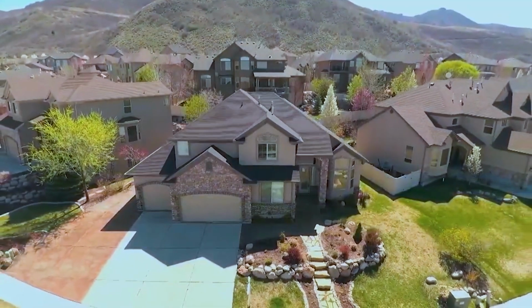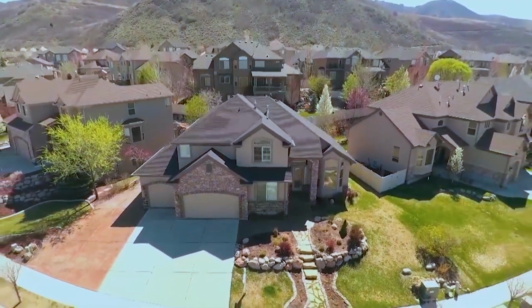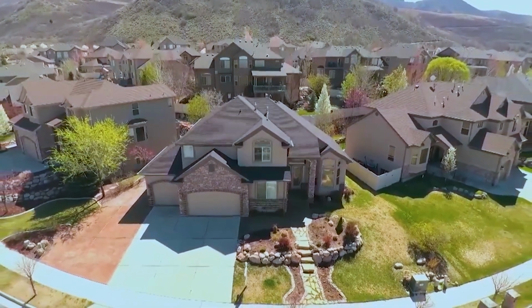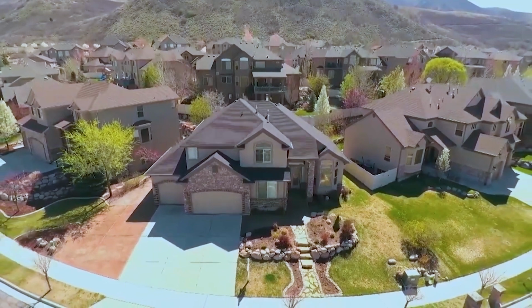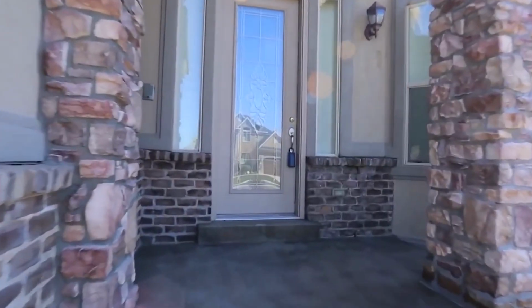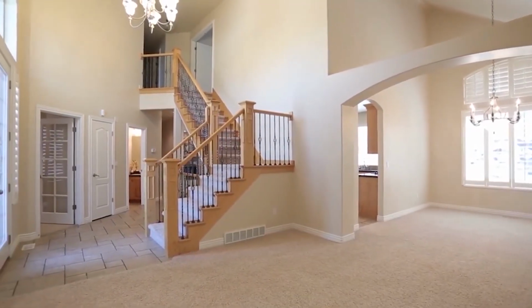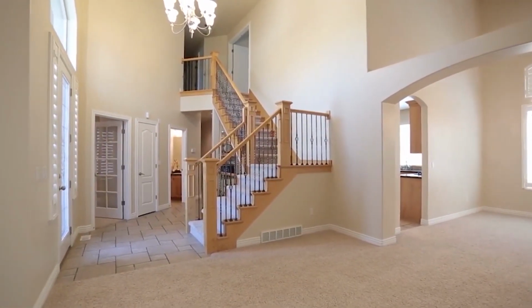Nice. Yeah, it sits right back up against the mountain, so you're looking out. The front of the house looks out over the valley, which is so desirable. And you can see it's got a nice little yard. So on 0.20 acres, it was originally built in 2005. And as you go inside, you can take a look at the massive space they have in here. Yeah, it's gorgeous.